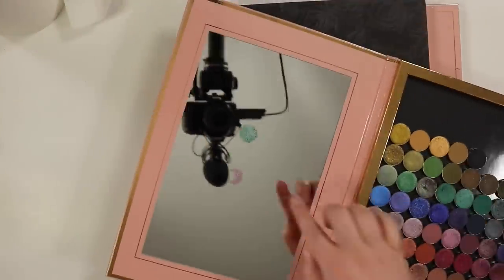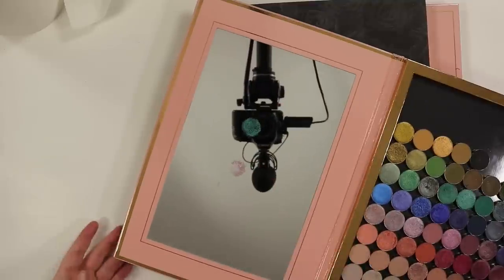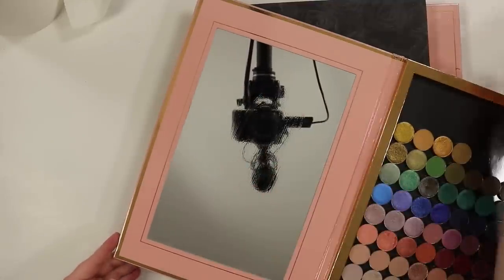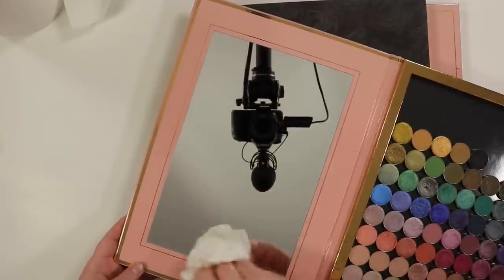Oh wow, you can see that these shadows were so big, they're so puffed out that they actually got on the mirror. That's kind of interesting. Some of them are from the Temptalia collection. They really were puffed out.